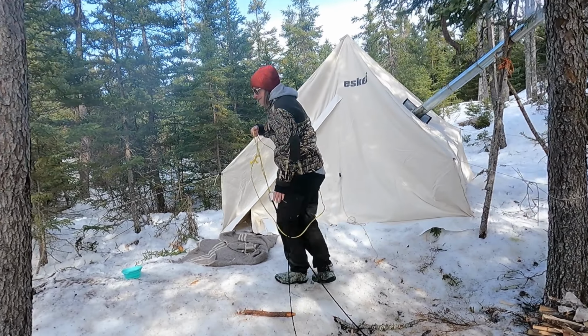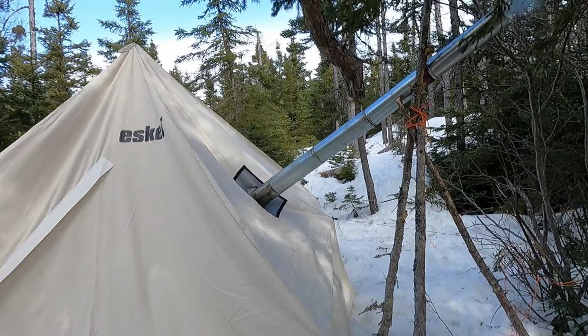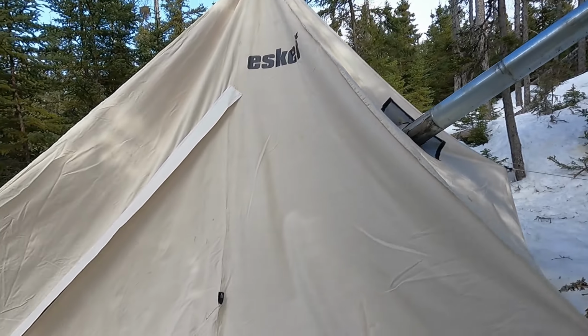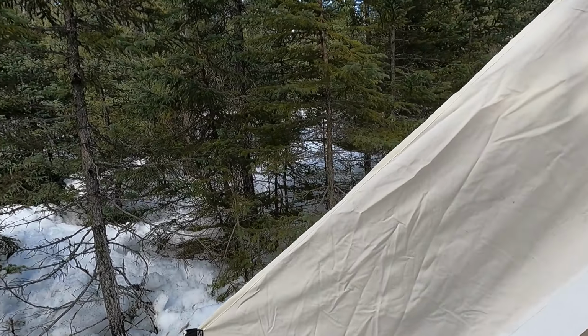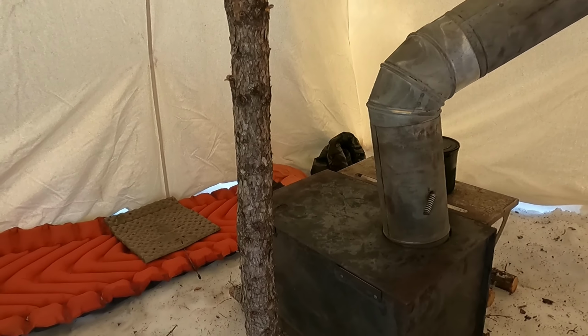We made it. Stove still smoking away. I'd say some hot in there now. Whoa. Whew. Not hot.